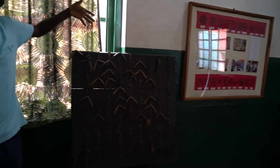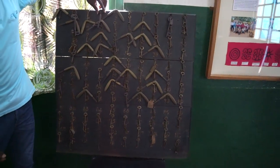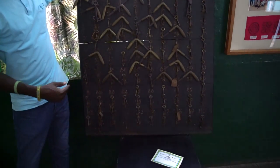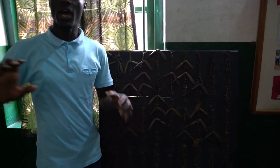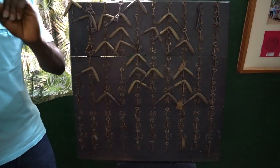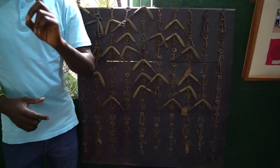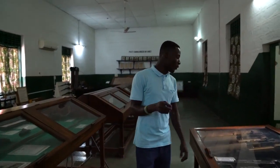We have here the original keys and key handles that the British were using over here. Yes. So they took only one key away with them, and that key has a great history. So they left all these keys, going with only one key, and that will be the story of our last, the last story to hear about. So we go inside our second room to see so many rifles and machine guns that the British were using, and also some we captured from the Japanese.